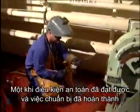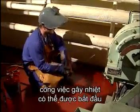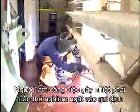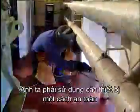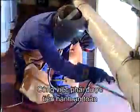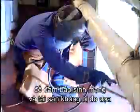Once safe conditions have been achieved and the preparation work completed, hot work can begin. The hot work operator is responsible for strictly following the conditions given in the hot work permit. He must use the equipment safely and wear all the necessary personal safety protection. The work must be carried out safely to ensure that lives and property are not endangered.